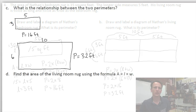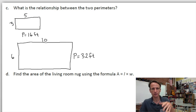Oh, good. Okay, as you can see here for part C, I made a quick sketch already so that you can remember. You can see it on your paper, so you don't have to do this sketch unless you're just cool like me. So it's asking, what is the relationship between the 2 perimeters? Well, the bedroom rug perimeter was 16 feet. And so then when we doubled the length and doubled the width, we doubled the perimeter.